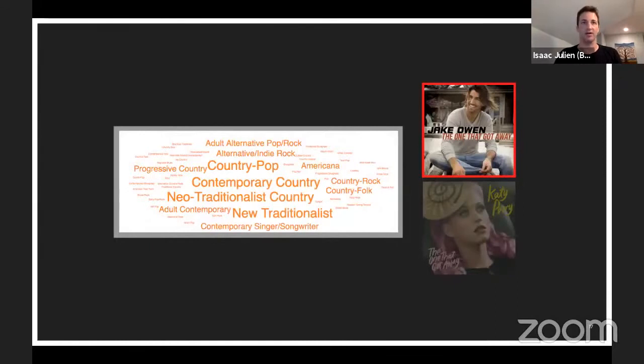As an example on some of the real user data, we see on the left a word cloud representing a real user's musical tastes, which are, as you can see, mainly country. And we were able to correctly select the Jake Owen version over the Katy Perry version here.